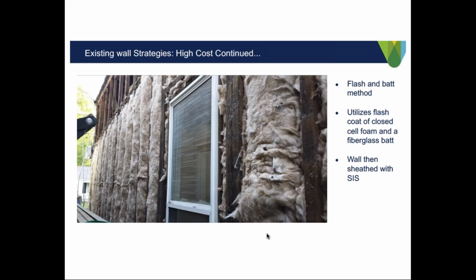So I guess I'll talk into the next one as well. This section of the home was then re-sheathed with a structural insulated sheathing. This combines the insulation with the sheathing, reducing labor costs, and is often more used on new construction. But see, from behind, we've got the closed cell foam in the wall. We've got the unfaced fiberglass batts on top of that. It's a tried and true method in the field, just called the flash and batt. And it's a great combination between the products because it relies on the air sealing of the spray foam, which then improves the thermal performance of the fiberglass batts.